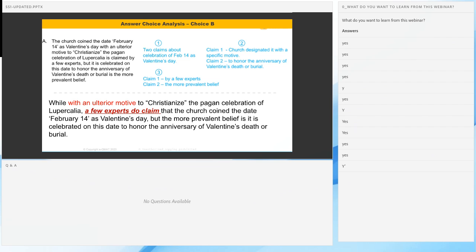Now, let's analyze choice B. While with an ulterior motive to Christianize the pagan celebration of Lupercalia, a few experts do claim. Okay. In choice B, who has the ulterior motive? Who has the ulterior motive as per choice B? The experts. Why would the experts have the ulterior motive to Christianize the pagan celebration of Lupercalia? A few experts do claim. Is that the job the sentence is supposed to do? Absolutely not.